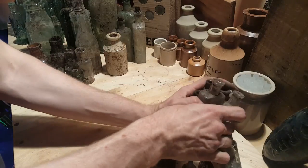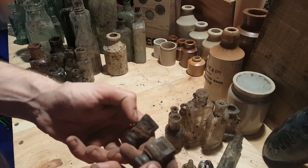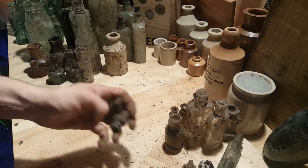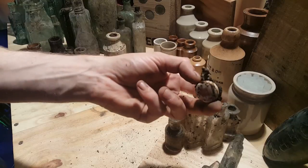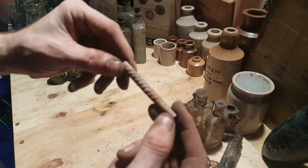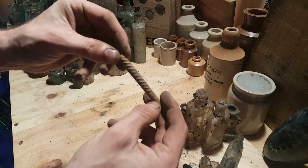Got a few stoppers, like AG bar and stuff. The screwing kind, the threads. We've got the glass stoppers, ceramic stoppers. Got this nifty bit of pipe with some twirl action on the go. Cool.